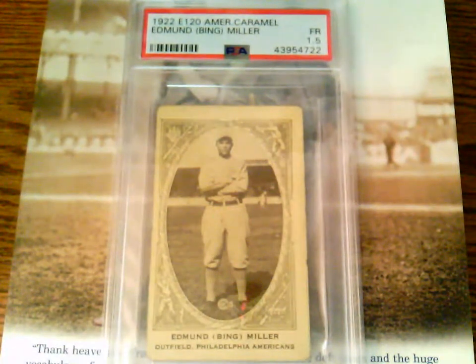He went on to coach with not only the Athletics, but also the Tigers. And he turned into kind of a mentor to a young Iowan that you may have heard of by the name of Hal Trosky, who ended up playing several years with the Cleveland Indians. So a very storied career. Was a lifetime .311 hitter, hit over .300 eight times, won 2 World Series as a player, and another one as a coach with the Tigers in 1940.